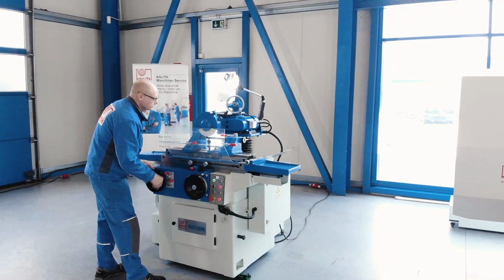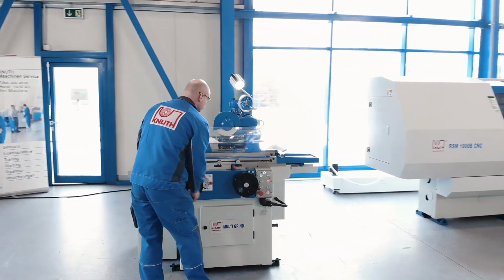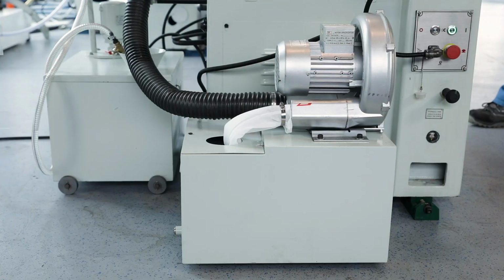With the exception of the tools and combination milling arbors, all shown clamping and grinding devices are part of the machine's standard accessories. In addition, the central lubrication, a coolant device and the suction complete the extensive standard equipment of the multi-grind.